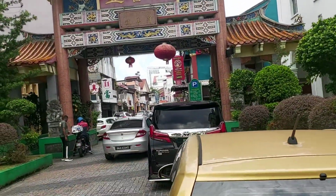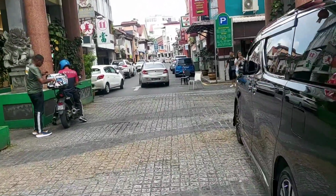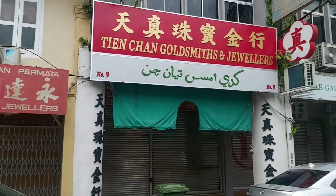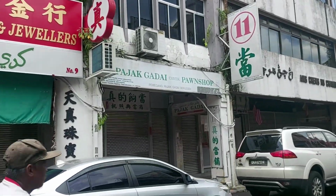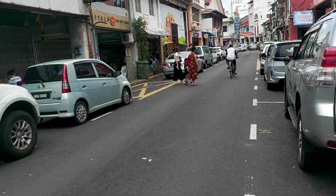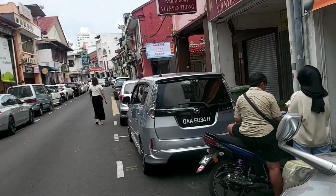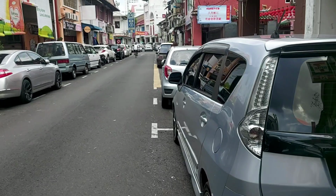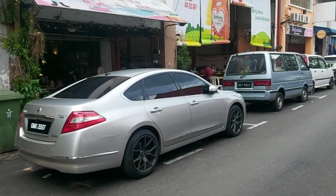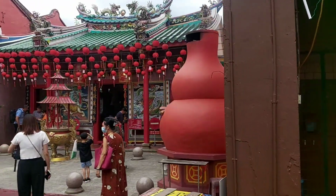Okay, a bustling street with a lot of Chinese heritage. So let's take a look. So you can see goldsmiths, jewelry shops, pawn shop, another goldsmith on the right. We have a watch dealer, we have a kedai ubat. Because it's a Sunday, most of the shops are closed, and seem to have this eatery open here. We have a Chinese temple. Wow, very elaborate Chinese temple.